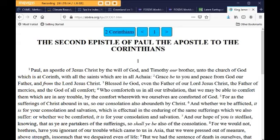Paul, an apostle of Jesus Christ, by the will of God, and Timothy our brother, unto the church of God which is at Corinth, with all the saints which are in all Achaia. Grace be to you, and peace from God our Father, and from the Lord Jesus Christ.